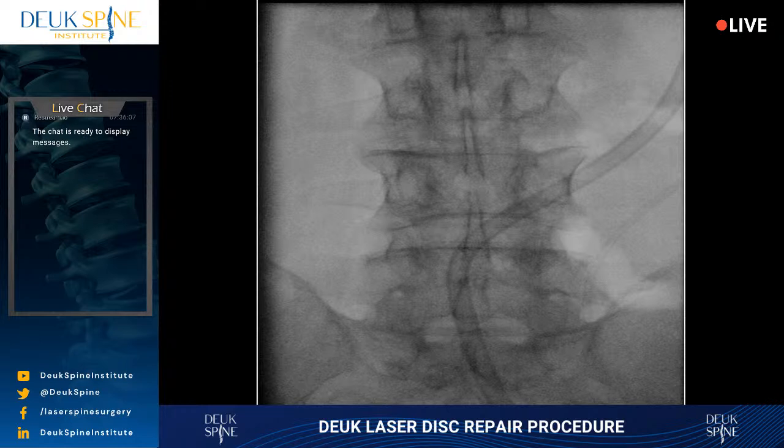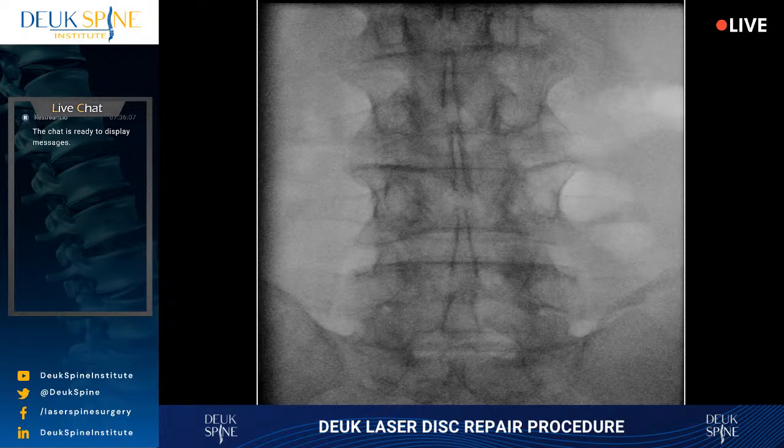So how's blood pressure? It's good. If we could bring it down just a little bit, that would be good. All right, so this patient has 3 herniated discs, and let's go for a lateral view, please. And so our goal here today is to repair 3 herniated discs.